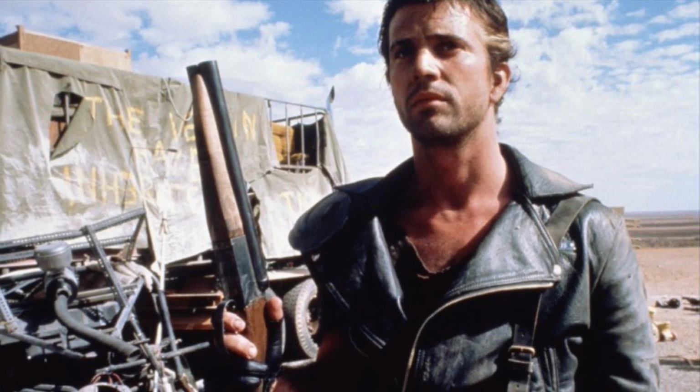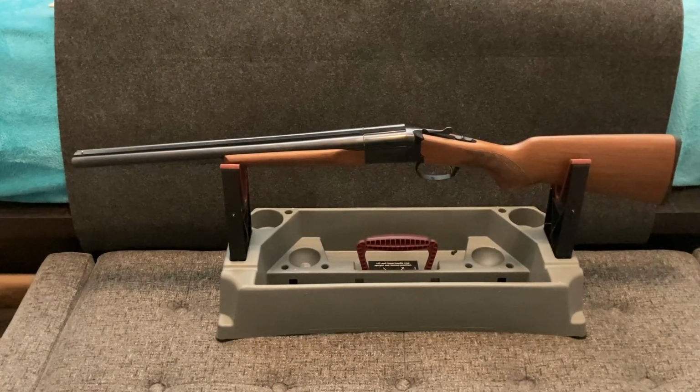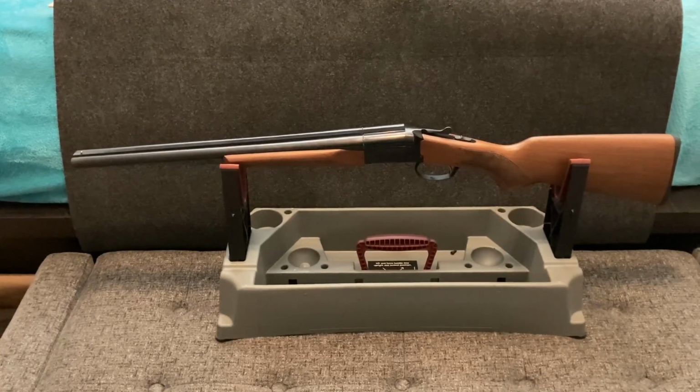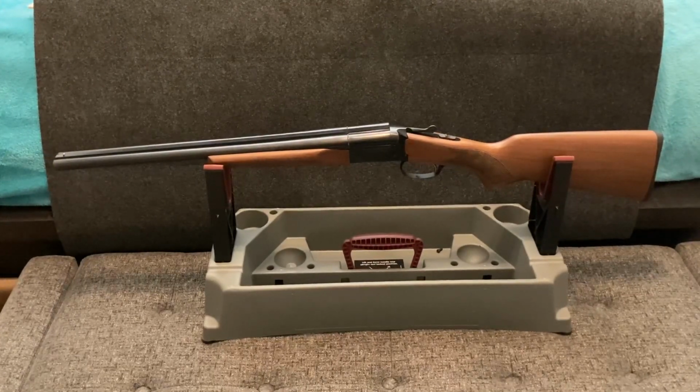Now, this particular side-by-side shotgun that I have here is made by Stoeger. This is the Coach Gun model, and I bought this model in a 20-gauge variant. Main reason I bought this in a 20-gauge versus a 12-gauge is when I go out to the range and I want to do quite a bit of shooting on one of these, a 20-gauge is just a lot easier on the shoulder. 20-gauge ammo is still fairly readily available, maybe not quite as easy to find as 12 gauge.